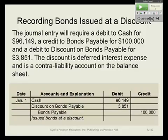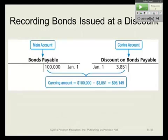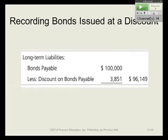So the discount is a contra liability on the balance sheet, and on the balance sheet you have to show the carrying value. The carrying value is $96,149 initially, and it is set up by having a credit to the bonds payable at par and a debit to the contra account for the discount. On the balance sheet, you see the carrying value of $96,149. Any questions on the discount? Of course, on the balance sheet, it appears as you see it. So if you were building a balance sheet right now, you'd have bonds payable at par less the discount.